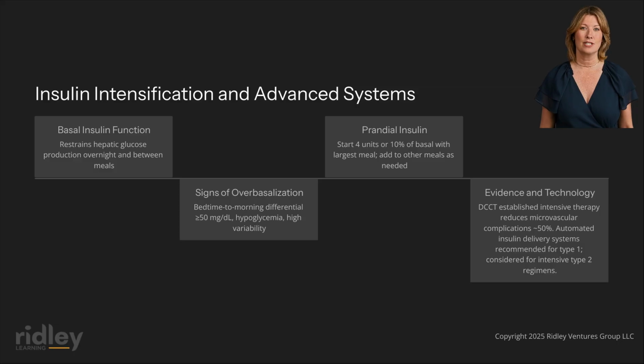Advanced insulin delivery technologies, including automated insulin delivery systems that integrate continuous glucose monitoring with insulin pumps to automatically adjust basal insulin delivery, should be offered to all individuals with type 1 diabetes and considered for those with type 2 diabetes on intensive insulin regimens. These systems reduce the burden of diabetes self-management while improving time in range and reducing hypoglycemia.